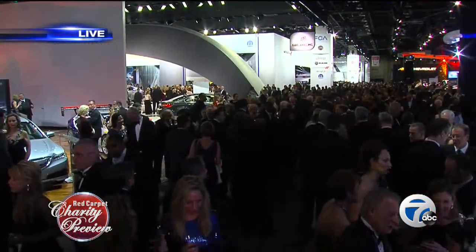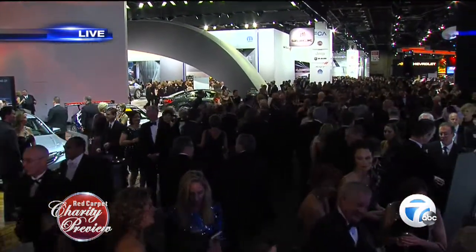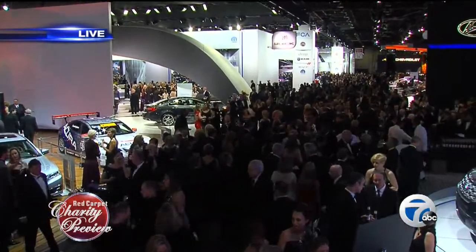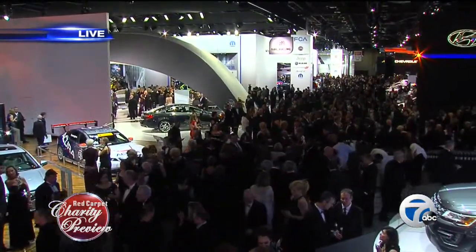And welcome back to the Red Carpet Charity Preview. More than $5.5 million being raised tonight for 9 Metro Detroit charities. It is a fantastic evening for those charities, Detroit, and of course all of the automakers. Everything is top of the line tonight, including the cars over at Lincoln. Hey, speaking of which, let's head on over to Alicia Smith.